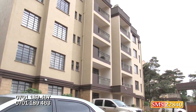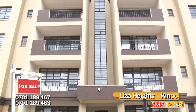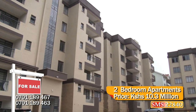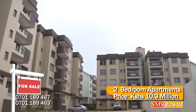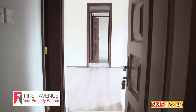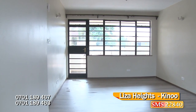Liza Heights are 2-bedroom apartments located in Kinoo off Naivasha Road. Being only 200 meters from the main road, this development is easily accessible. They offer affordable, luxurious living and are suitable for the middle-class family. The development is a 10 minute drive from Westlands Shopping Center.